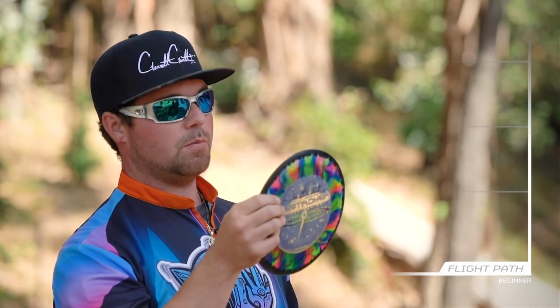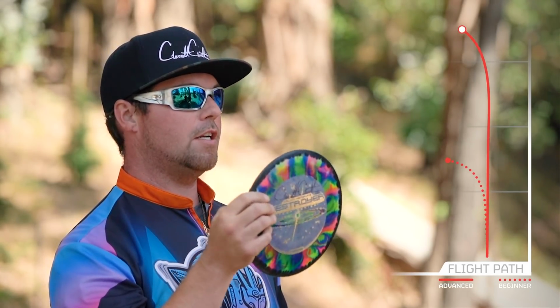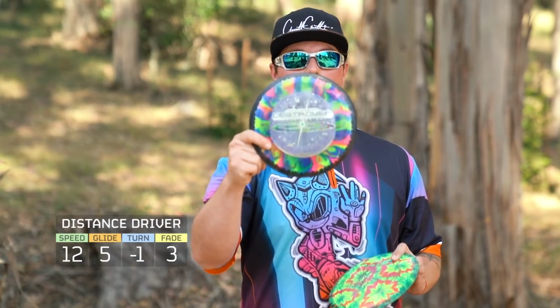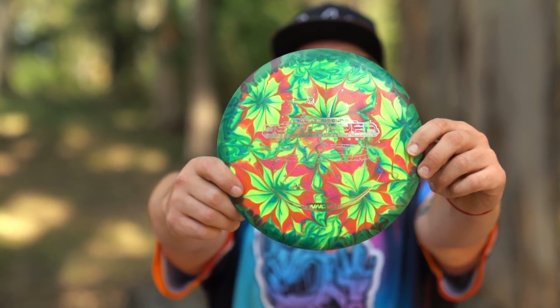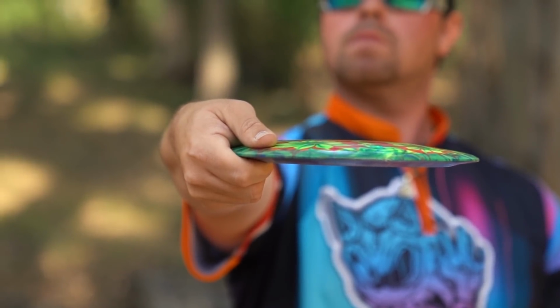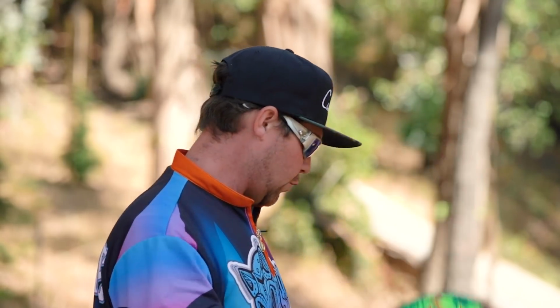So I like to use this black one for long bombs that are in the trees where I'm not afraid to hit a tree. The Halo plastic's very durable. Not that we're trying to hit trees, but that's another good reason why I use my Halo disc in the woods. This Halo Destroyer got the autism print on the back. Go support your local crews out there. This is one of my long bombers in the bag. Always got to keep you a nice big destroyer in the bag.